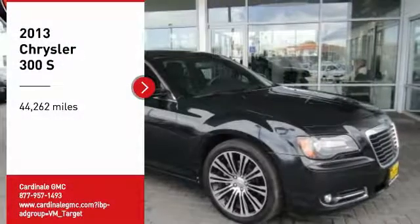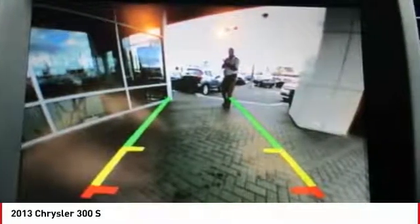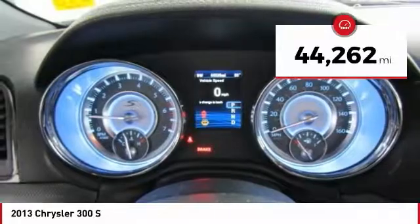Take a ride in the 2013 300. The Chrysler 300 combines sport and luxury in one unique and powerful package. If you're looking for elegance and performance, the 300 delivers. This vehicle has less than 45,000 miles.